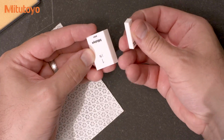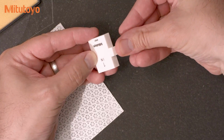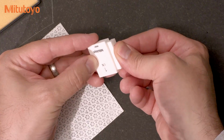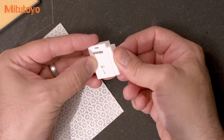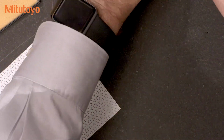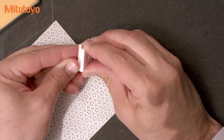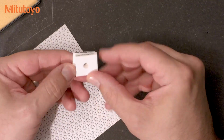Another technique is the push and slide technique, where you come from a side, you go like this, and then you rotate the block as you're pushing. I'm not doing it now, I'm just trying to demonstrate how it's done. On the square blocks, you can typically use a push and twist technique. In fact, it looks like I just accidentally rung those two together.